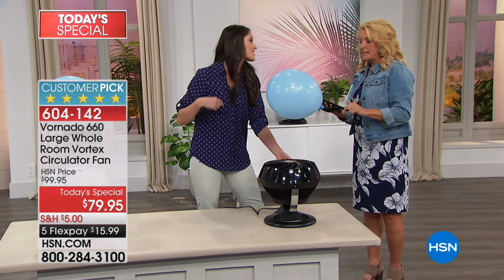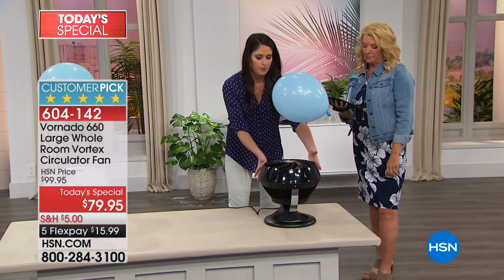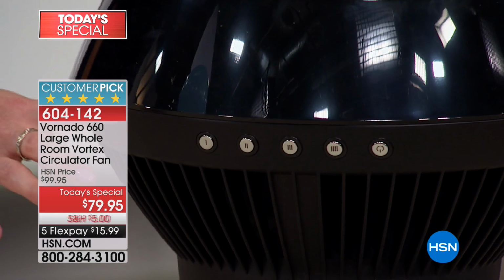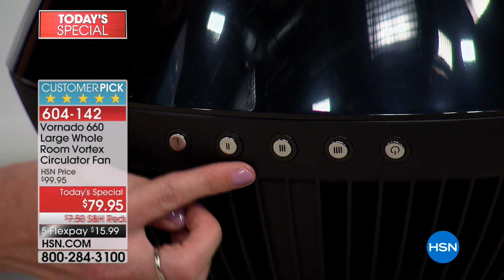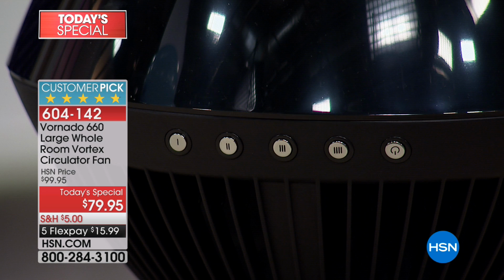Let's talk buttons, because Raven's asking about buttons, and we'll prove the buttons right now using this. I could just spin this around. On the back, it's just 4 buttons that you have to worry about. Of course, you turn it on over on this side, but then starting from the opposite side, you have low, medium, fast, and then turbo. Right now it's on low. Now we're going to take it up to 2.